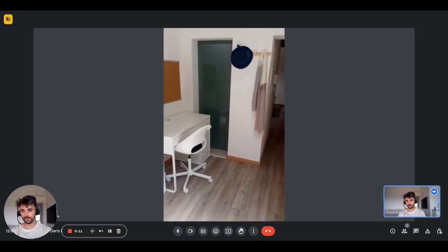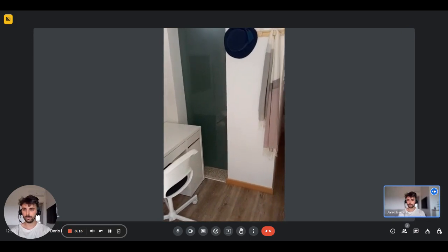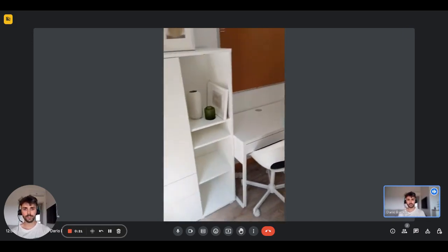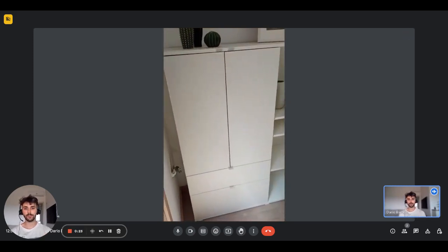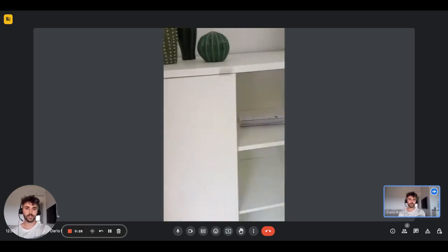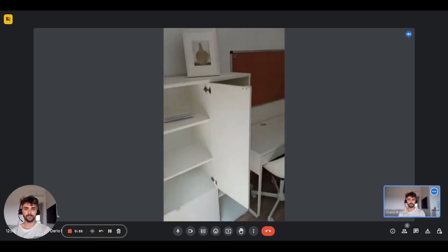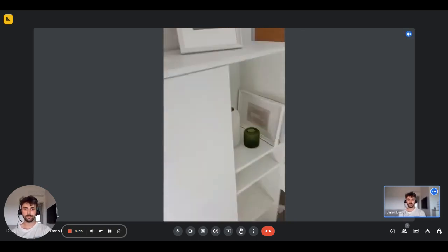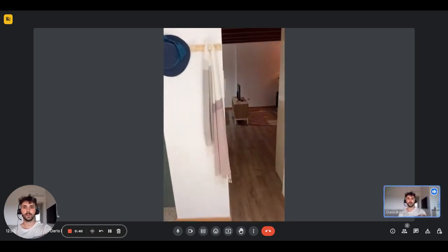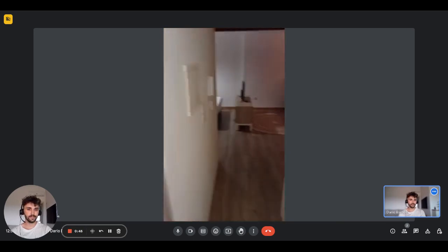And when you go in, you'll have an office area first, the first room you'll find yourself in. We have a desk with a chair, the pin board, and there's also a wardrobe where you have different sections. We have the drawers, shelves, and inside here you have other shelves as well. It's pretty spacious. Great. In front of you, you'll have a few hangers where you can put your coats and jackets right here.